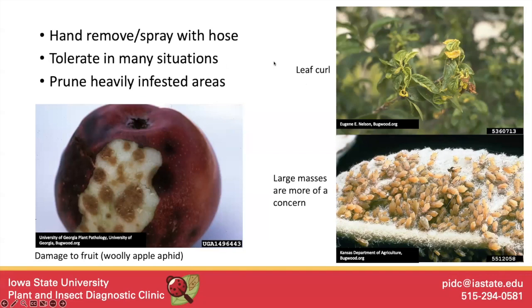So again, tolerate in many situations, prune those heavily infested areas, but in some cases, they can cause some damage to fruits and vegetables. We see this apple here on the left that was damaged by woolly apple aphid. It's present here. It can do damage here, but rarely is it going to get this bad unless you have a legitimate issue, which I think you'll know if you have a major issue. And if you start to see the population grow, then that can be time to start to take some different actions rather than the hand removing and spraying. But get in touch with us. I'd be happy to help you as much as I can.